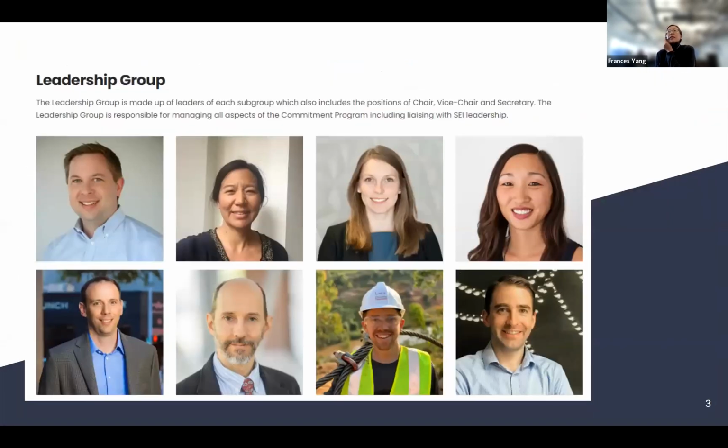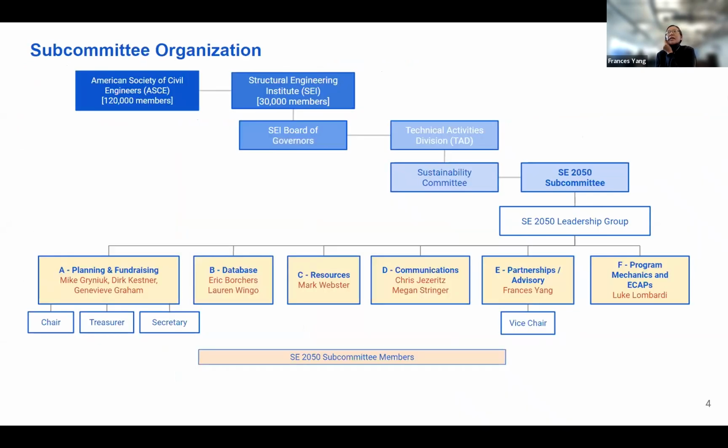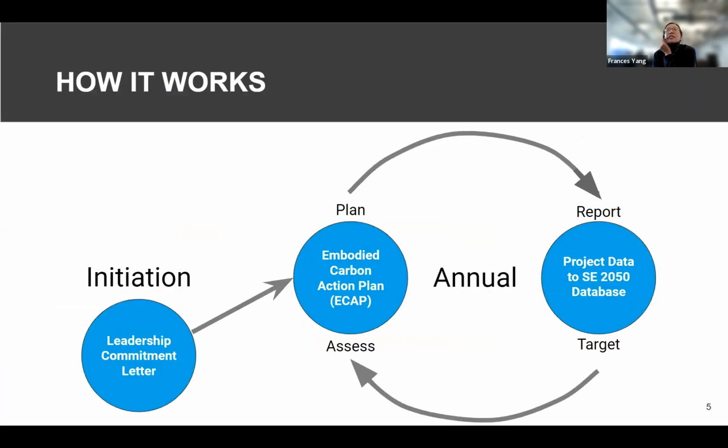And this is our team, but really everything I'm going to fly through today can be found on our website, se2050.org. So we are volunteers, part of a subcommittee of SEI under the sustainability committee that's been around for a long time, actually. But our subcommittee started about 3 years ago. And how it works, the basics of the program, is that there's a commitment made by firms.